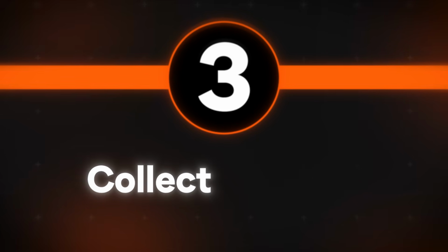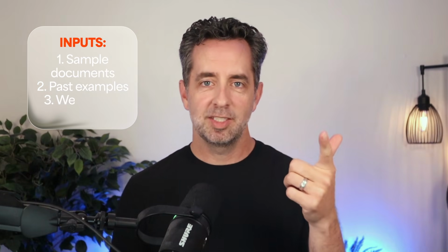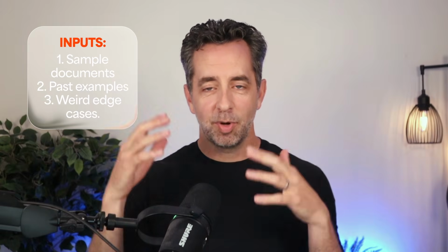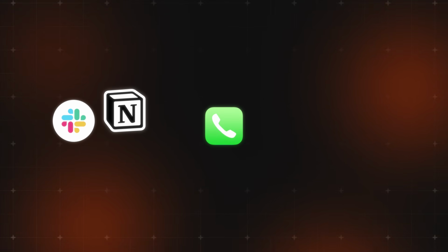Okay, step 3 is to collect the data. These are the inputs, sample documents, past examples, both good and bad, weird edge cases, the stuff the process actually runs on. And here's exactly what I did for my content machine. To test automated ideation, I pulled a pile of the latest Slack messages, Notion transcripts, call recordings, the raw materials that my ideas actually come from.